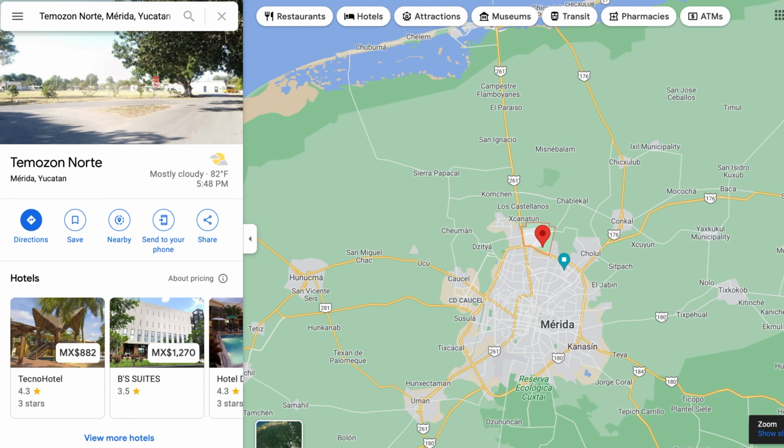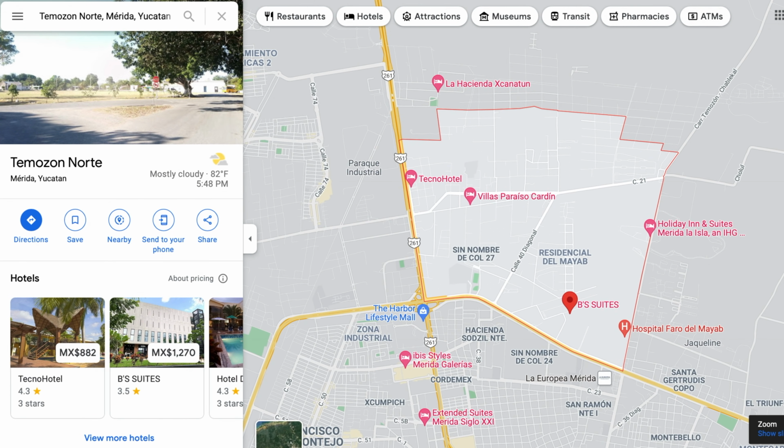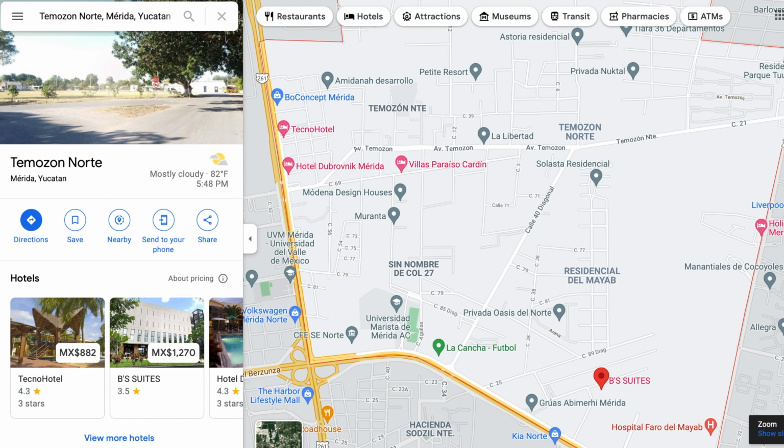So today we wanted to show you our neighborhood, which is Temozon Norte, just outside the Periférico in Merida, Mexico. Yes, we have been living outside of the main area, and a lot is changing and it's growing exponentially. This neighborhood is blowing up. If you're thinking about moving to Merida, maybe you want to consider moving to Temozon Norte, and we're going to take you around now. So let's go.